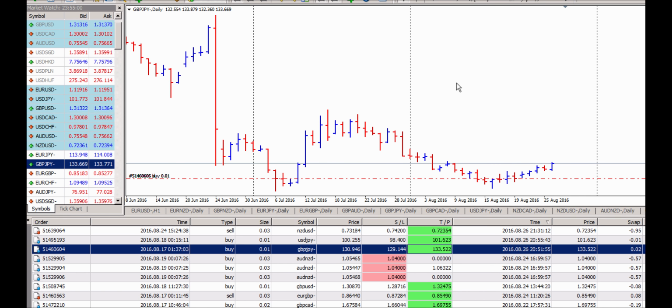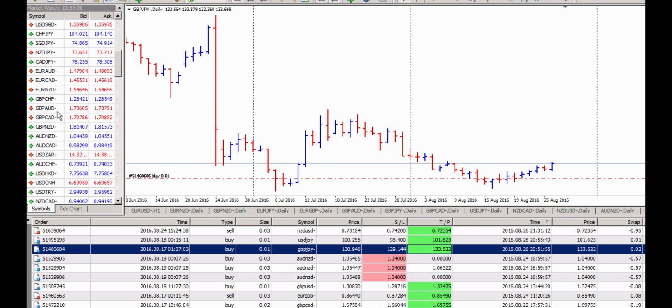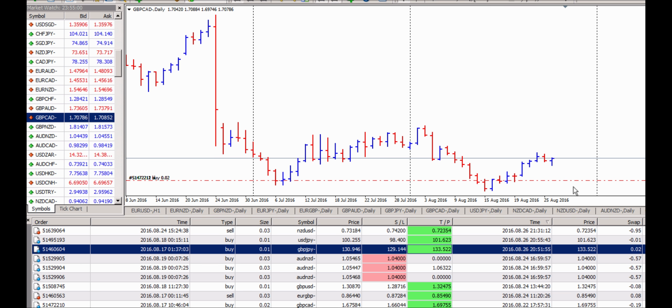So here it is. You can see this was the first closure of the week, which is Pound CAD. We bought at 1.67584 and we closed at 1.69755. It hit our target profit. The next one was Euro Pound. Let's look at the chart. Pound CAD, so this is where we bought. You can see the line here. I still have 2 positions left, and we closed 1 position.